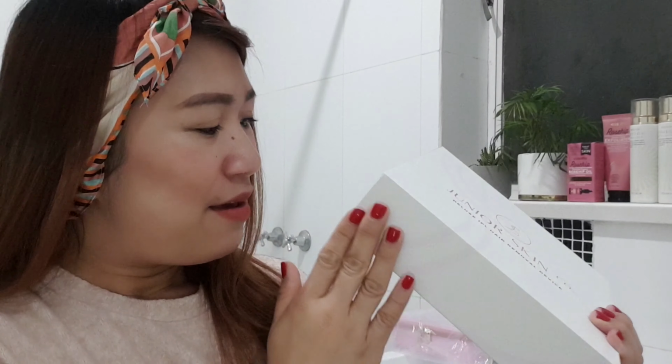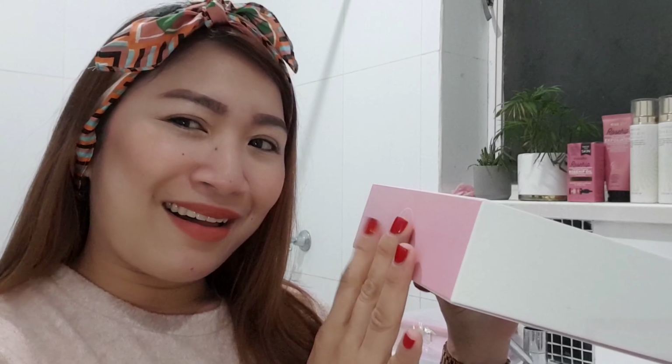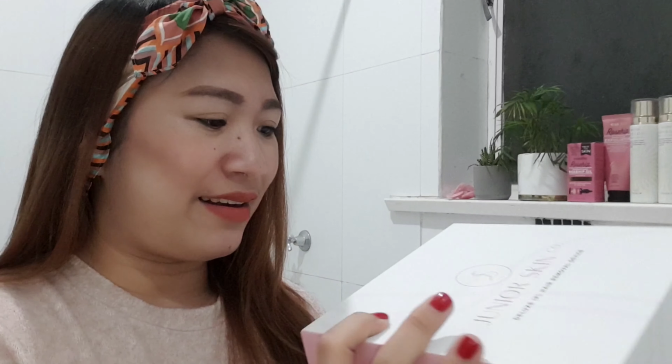Meet my Junior Skin Co. I love the name itself. Junior means young. Getting rid of those unwanted hairs makes you feel young, isn't it? So, this is the box. I was really happy to receive my box of the Junior Skin Co. I love the box. It looks premium. Yeah, and I love the color. It's so girly. Pink. So let's open what's inside the box.